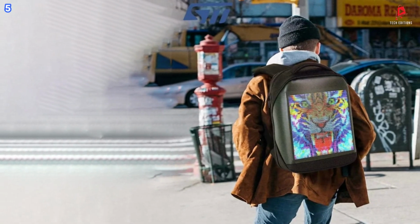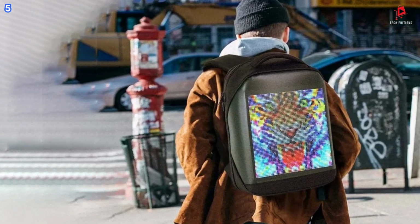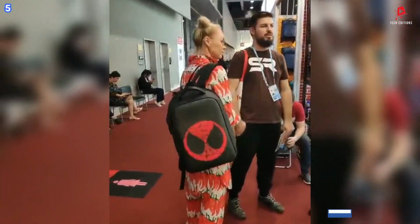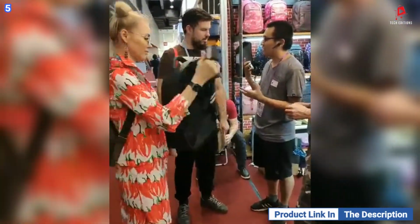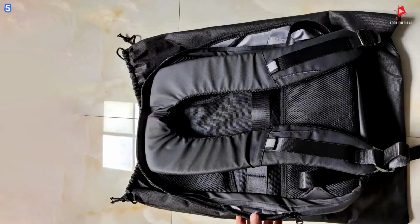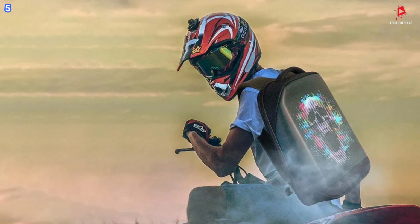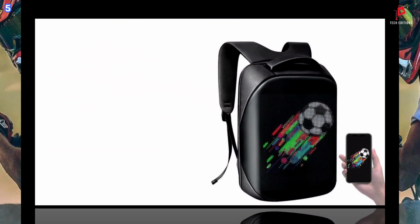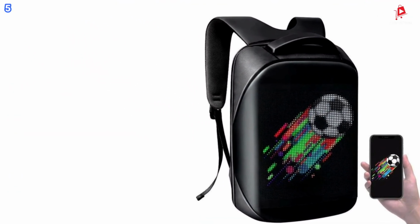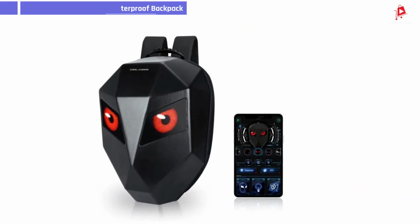Beyond its stylish features, this backpack is highly practical. With a spacious capacity of 20 to 35 liters, it can comfortably hold a 15.5-inch laptop, textbooks, or any essential items you need for work or study. It is also waterproof, ensuring your belongings stay safe regardless of the weather, while its durable construction promises longevity for everyday adventures.